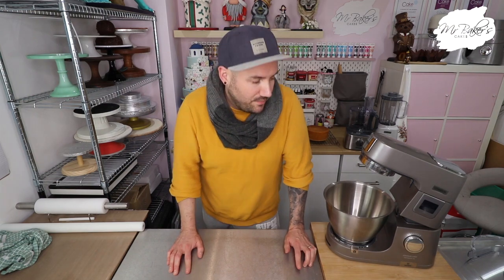And then usually what I will do is leave those cakes to cool for about an hour or so on the cooling racks, and then I'll wrap them up in cling film until I'm ready to use them, which is usually overnight. But before you disappear, we've got one more job to do, and that is make our buttercream.